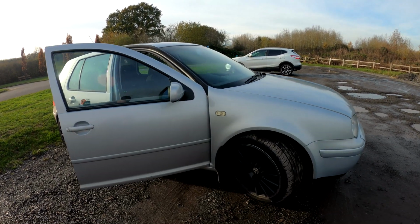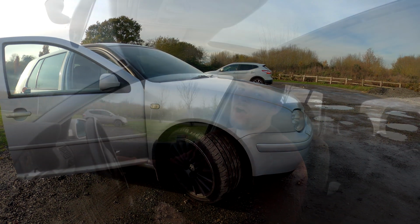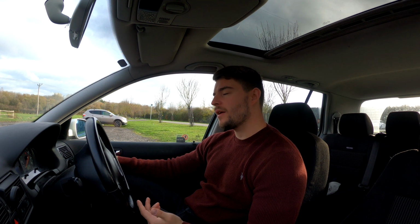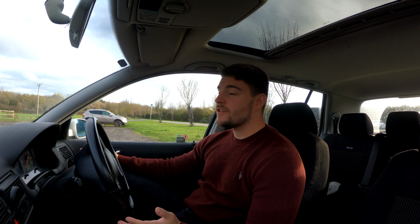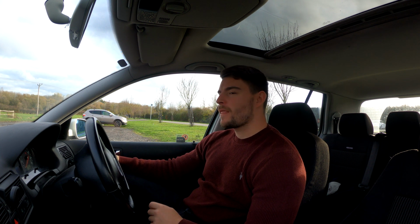However, I've seen Mark IV Golf GTIs with some quite severe rust from the wheel arches. So when you're buying a Mark IV Golf GTI, just make sure you tap the wheel arches. Make sure that if there is rust there, it's just surface rust that can be dealt with and nipped in the bud. If you're knocking it and you think that your knuckle could probably just fall through the metal, I probably wouldn't buy that Golf GTI.